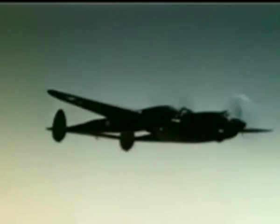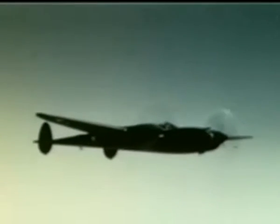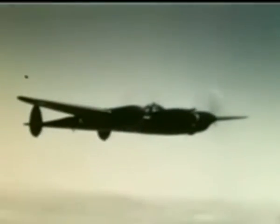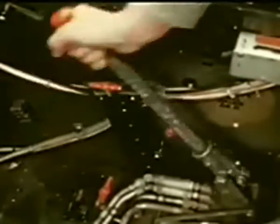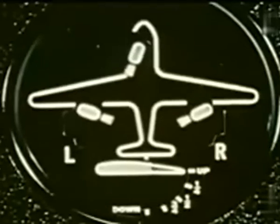Two conditions are usually the cause of hydraulic system failure. Either the engine hydraulic pump has gone out, or there's a break in the hydraulic lines. If the engine pump goes out, fluid will still be in the lines, and the auxiliary hand pump can be used to extend both the gear and flaps. No other action except pumping is required, and it will take about 5 minutes to pump the gear down and lock.